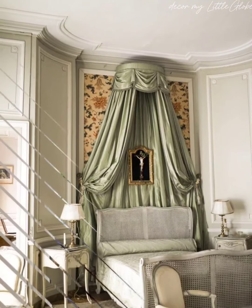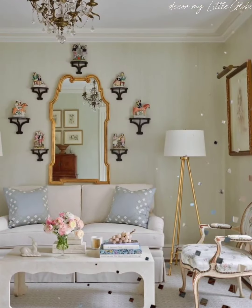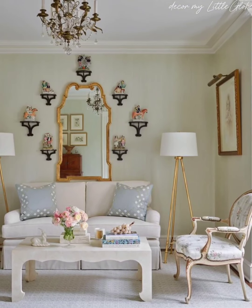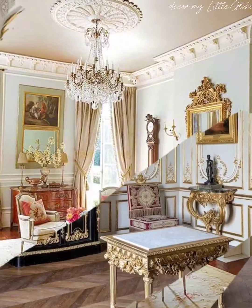Delve into the world of French-inspired furniture and decor, from intricately carved antique pieces to elegant Louis XVII chairs. Ornate mirrors and crystal chandeliers, we will discuss how these elements bring the quintessential French flair into your home.